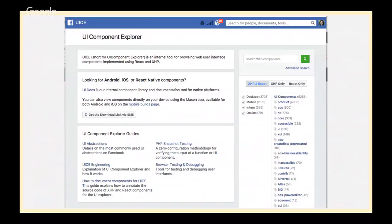So I mentioned before that once we start building a bunch of components, we have to be able to surface them, to allow teams to find them, to use them in their product development process. So we have this thing called the Component Explorer. It's an internal tool, but it doesn't do much more than index the existing list of components in our system and allow for developers to create example files that show how these components should be used or how they could be used given all the different properties that may exist on that component.